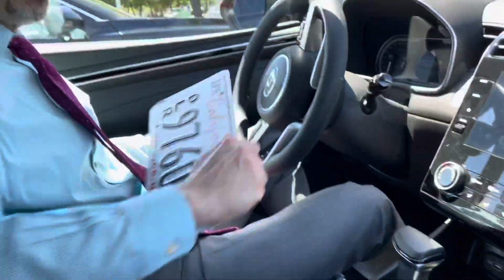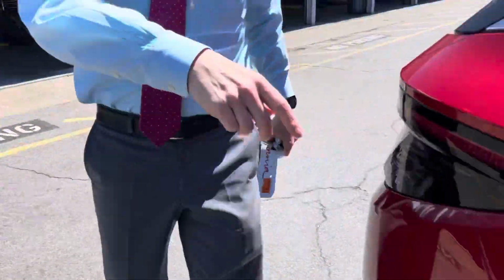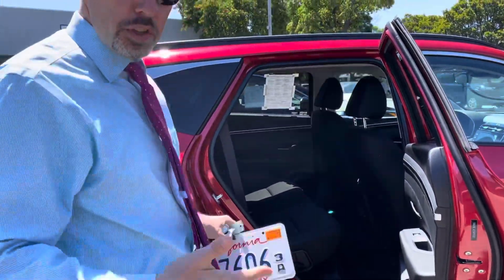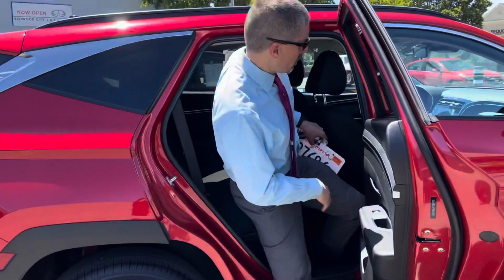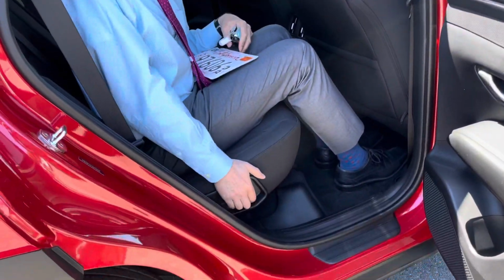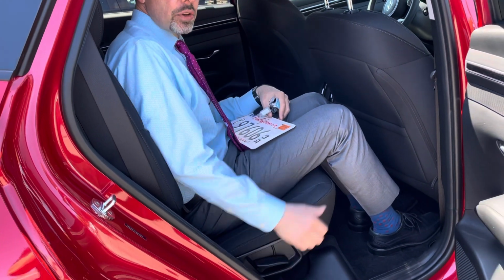All right, let's step outside, we'll look at the rear seat and the trunk. Rear seat, the door opens pretty wide, so that's comfortable, especially if you have a child seat to put in. Good room in the back. There's an adjustment for this seat, so I guess this is where I can fold it, but I can also change the angle.